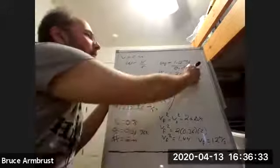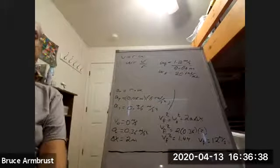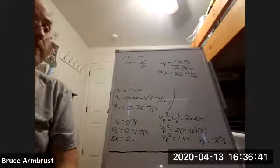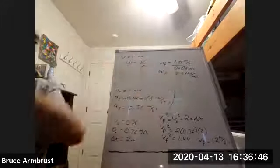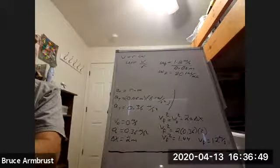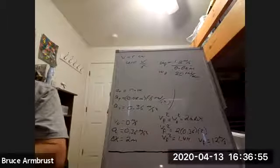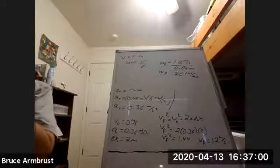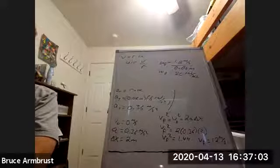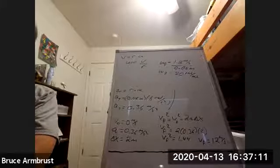Which gives us 20 radians per second. So by pulling on the spool with a force of, what was it, 9 newtons, as soon as 2 meters of that wire come up, we're up to a rotational rate of 20 radians per second, which is pretty fast. Because again, remember, one full rotation is around 6 1/4 radians, so 2 pi. This is like 3 revolutions a second just by tugging on it.